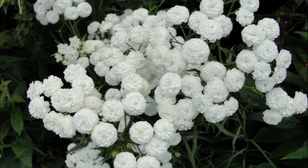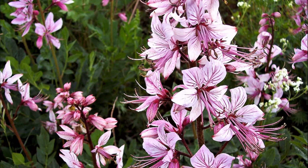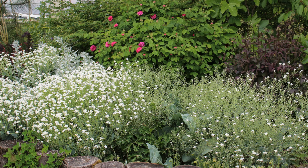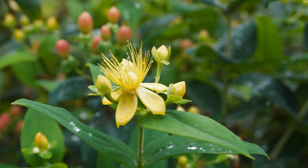Achillea, like this, or like this. Rudbeckia to brighten any planting scheme. Geranium, because it's a classic combination. Dictamnus, for something a little out of the box. Rergezia, if you're not afraid to be a little bold. Crambe, for airy sprays of white flowers. Anagallis, because they look like floating butterflies. Campanula, with many, many forms. Hypericum, for both flowers and fruit.